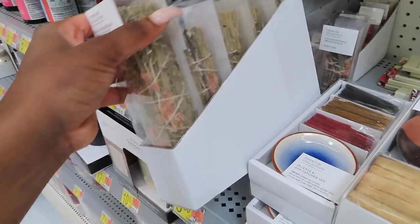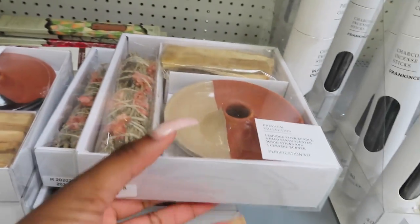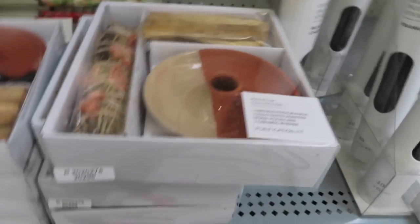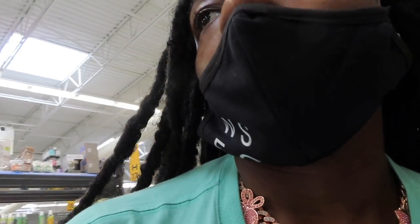Oh, they have this one. Okay, but what do you put these in? Someone please help me figure this out. Oh, I do not know. Oops. Okay, I can't do both of this. Let me figure out what I'm doing with my life and I'll be back.